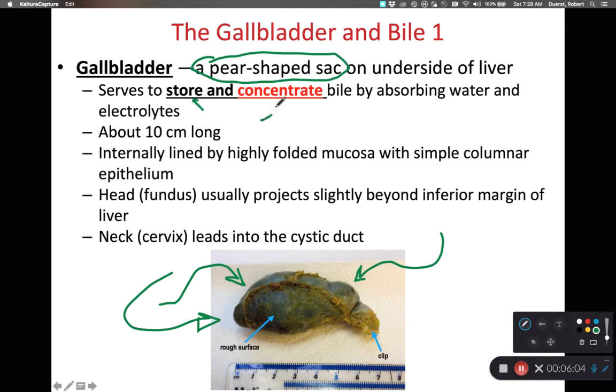And it stores and concentrates the bile. So the liver makes the bile, and then the gallbladder will store and concentrate it for later use. To concentrate the bile, the gallbladder removes water from it. The gallbladder is approximately 10 centimeters long, or about 4 inches long, and has a lot of mucosa on the inside to help protect it from the bile it's concentrating.